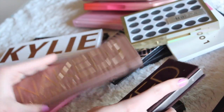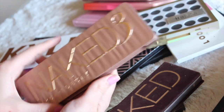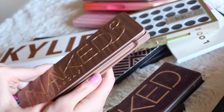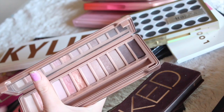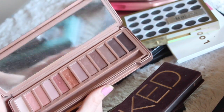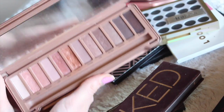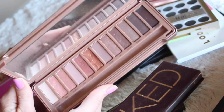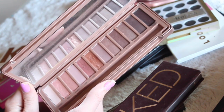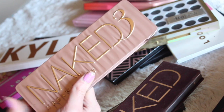So that's that one. The Naked 3 is one of my favorite packagings. I love the sound that makes. I don't know why, I'm not OCD, I just really love the sound of that clunk. I don't know, okay, I'm weird. But anyways, these blushy tones are really, really pretty for formal season, prom, wedding season. I just really, really love this palette. A lot of people don't because it makes them look sick, but I like it.